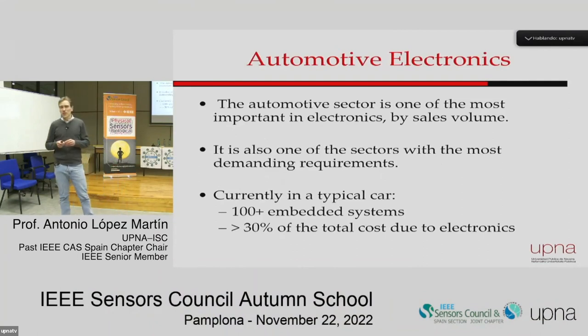Maybe you know automotive electronics is one of the markets for sensors electronics that is one of the most relevant ones in terms of sales and sales volume, but it's also very demanding. So there's an opportunity and there is a challenge in automotive electronics. This is one of the big markets for sensors and for electronics.